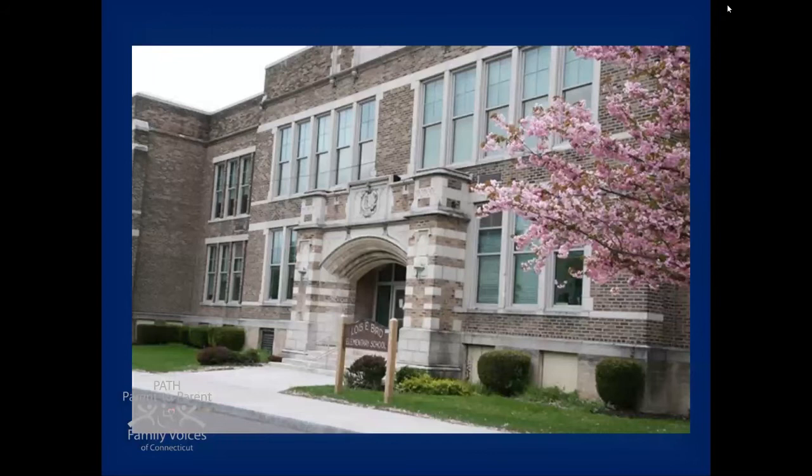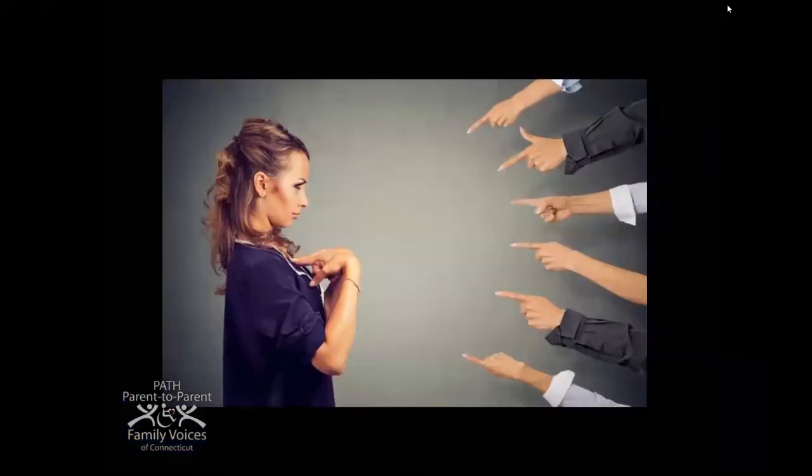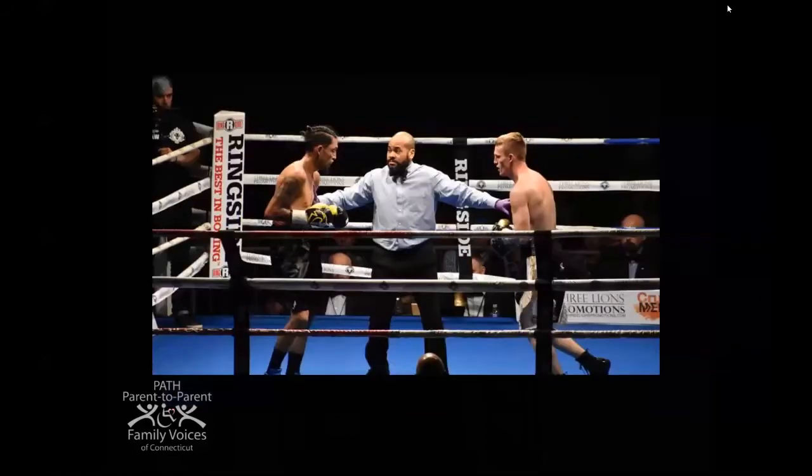A meeting where there's an effort made to resolve disagreements, perhaps by collaborating, to find a third solution that's agreeable to all parties. Now, I realize that not every PPT meeting works that way. Sometimes it can be a tug of war or an exercise in assertiveness training, or it's time to get out the boxing gloves. I get it. I get it.